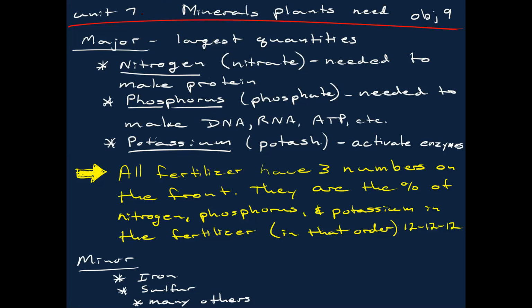So there are three what are considered major plant nutrients because they are needed in the largest quantities. There's the big three, and then there's a bunch of minor nutrients, and I'm not going to ask you to know all of them. But the big three of all plant nutrients are nitrogen, phosphorus, and potassium.